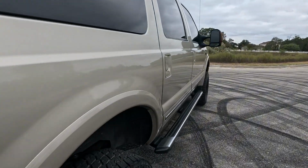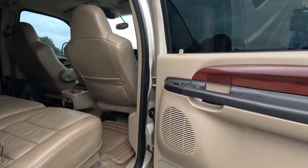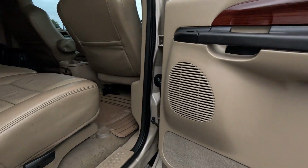All right, coming around inside, passenger side, again the same. Really good condition Excursion. Good condition.